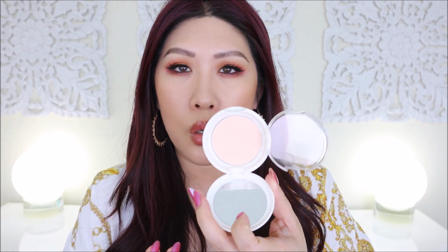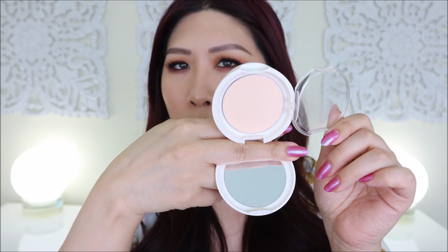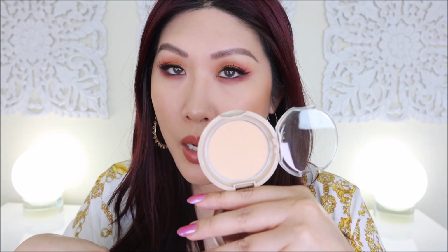In a previous video, I had shared the oil cut powder. So this is the oil preventing version, oil cut, mattifying. And this one is in shade 21, and this one is their cover pack. This one has a bit more of a pigment type powder. It's not that the blur ones don't have a pigment, but this one has way more pigment and it's more mattifying. So I've been jumping back and forth between all of these powders, depending on what I'm trying to do.